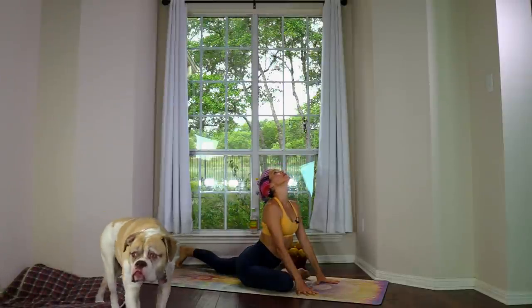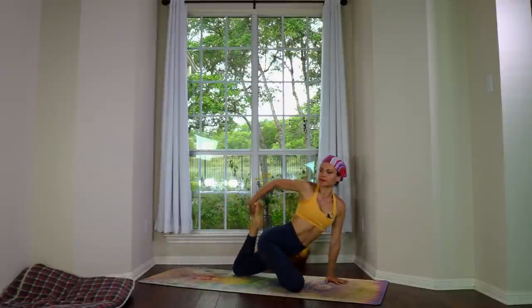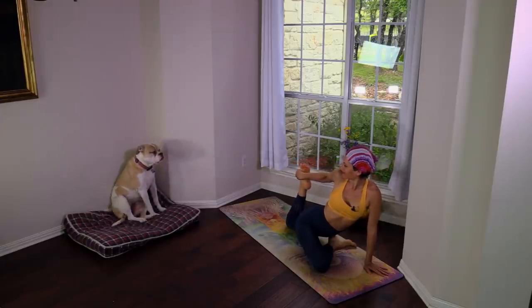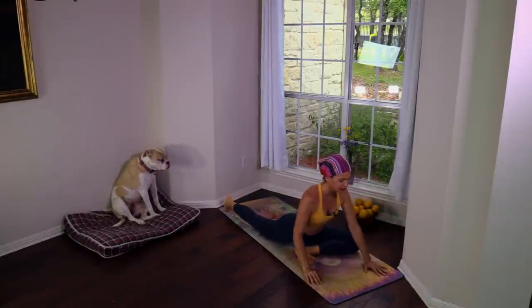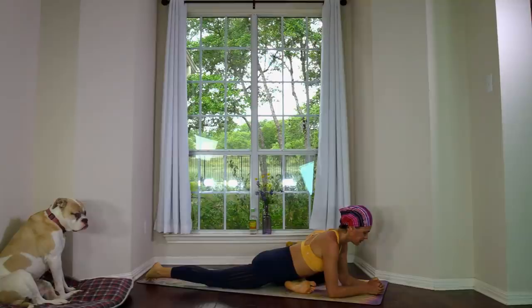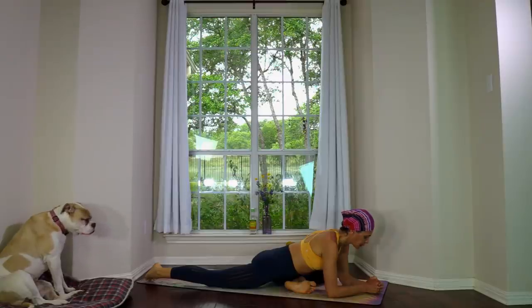Open. You can bring the back and opposite side. Lengthen. Level the hips, bring Mula Bandha in, Ujjayi. Our true nature is free, so remembering that.